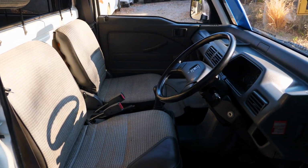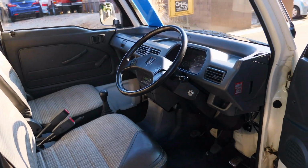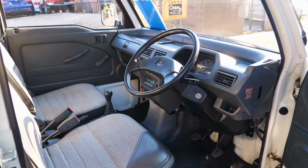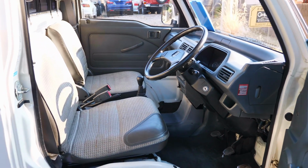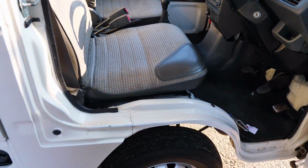I'll point those out in a second. Generally speaking, you'd like to be 6 foot tall or shorter to fit in here, and that would be a squeeze at 6 foot. I find them a little bit tight, being 5'10", but they're definitely serviceable if you need to.